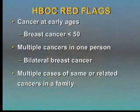Breast cancer at early ages. So usually, again, before the age of 45 or 50. We're looking for multiple women on the same side of the family with breast cancer. We're looking for even one case of ovarian cancer in a family with breast cancer.